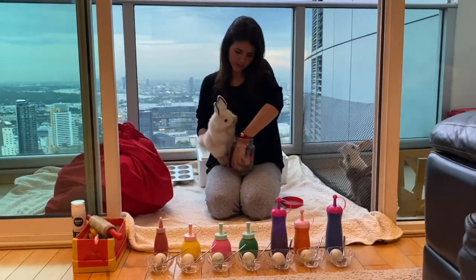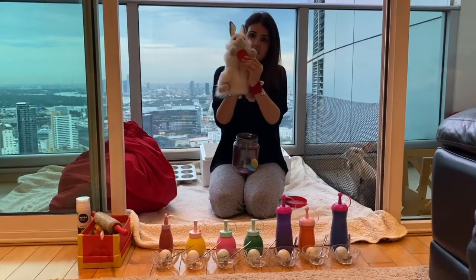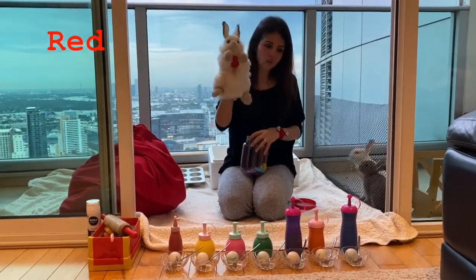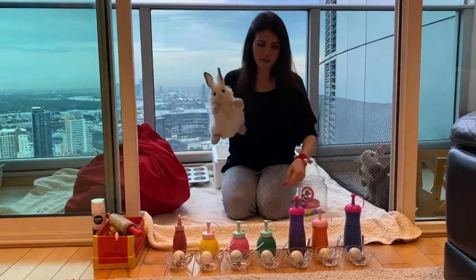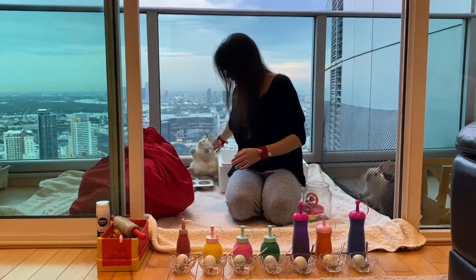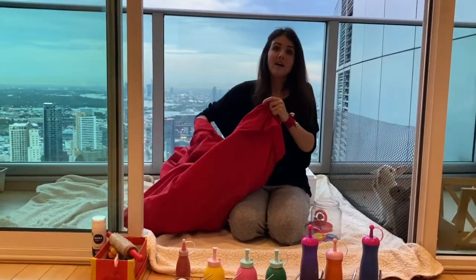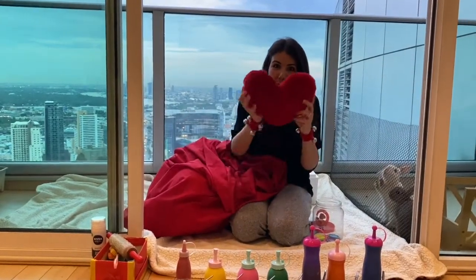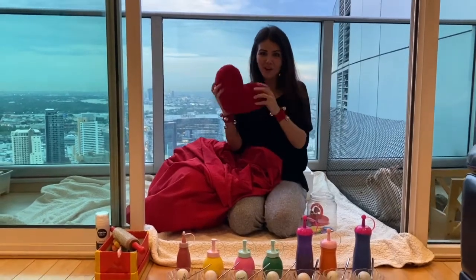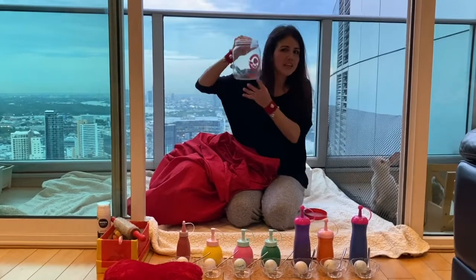Can you try to see Peter Rabbit? One, two, three. Oh, what color is that? Can someone tell Peter Rabbit? It is red. Do we have anything that could match red color? Let me see. I'm gonna place this over here. Peter Rabbit, you can sit here and wait. Yes, we do. What is that? It's a red heart. Good job. That is our red color. What else do we have here?